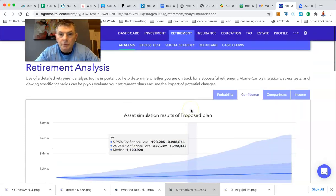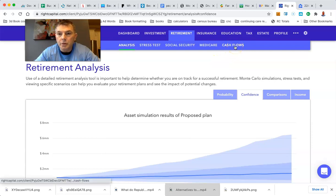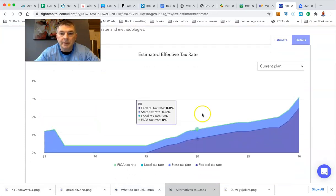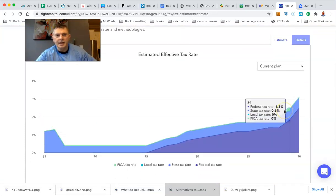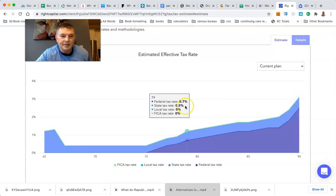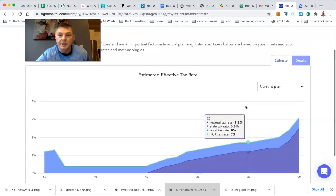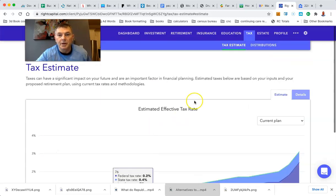So far so good. Now we're going to go to tax, and, ooh, not much. Look at that. I can't remember where they live, California I think, but that's just low. That's under 3%. They're not paying much in taxes, and I bet that's not even true. But anyway, they're not paying much in tax.